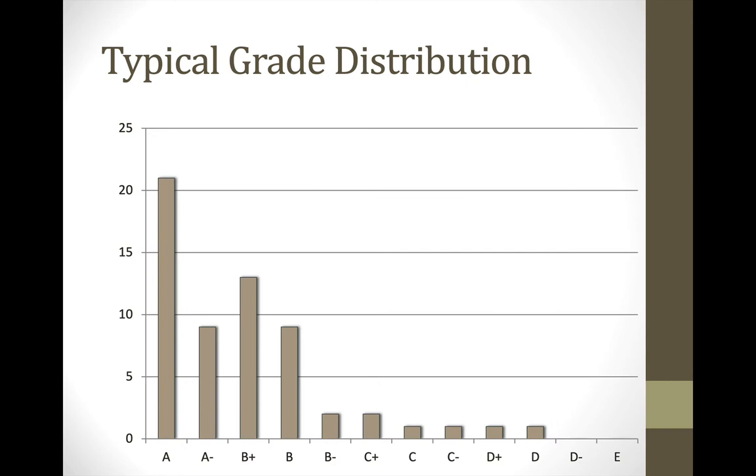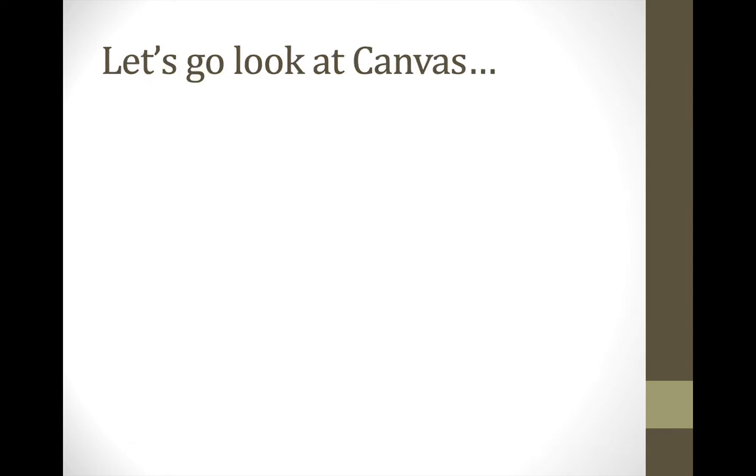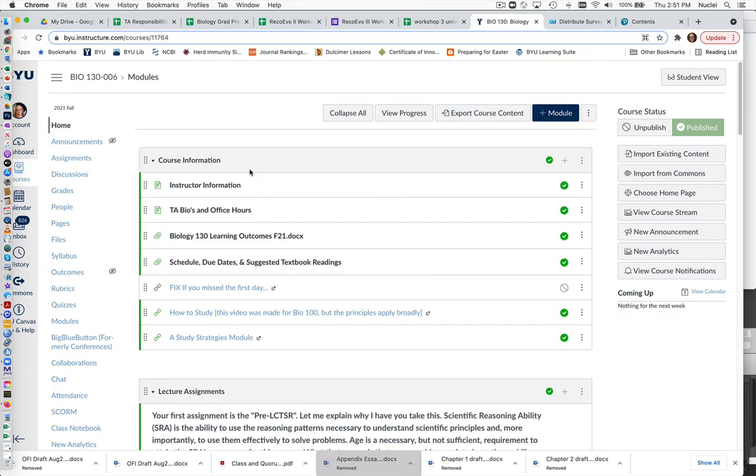This is the typical grade distribution for my class, so hopefully you can see that the majority of the class earns A's and B's. And really, if you put in the effort and do what I've asked you to do, that should be no problem for you. Okay, so we're going to go ahead and take a look at Canvas now. Okay, so here is our Canvas course.